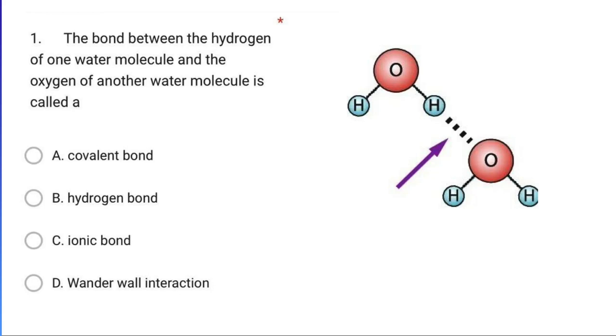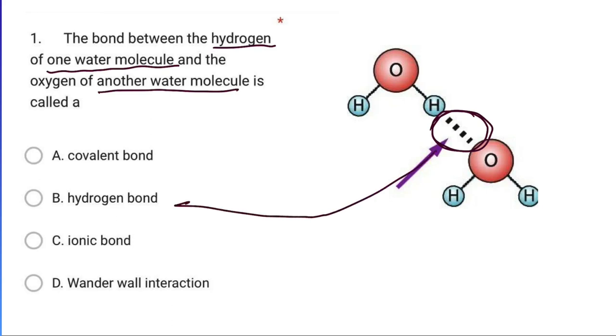So soalan kat sini dia direct bagi tahu ada dua water molecule, one water molecule and another water molecule. So it involves two water molecules and you have to identify the bond that links the hydrogen in the first water molecule and the oxygen of another water molecule. So it is direct to the point. So the bond between water molecules is hydrogen bond. Okay, make sure you can identify what the question asks you. It is between, okay, between what and what? Between a water molecule and another water molecule.